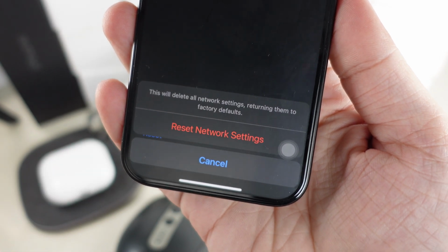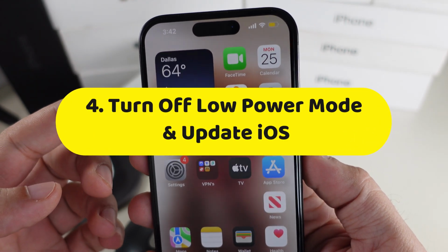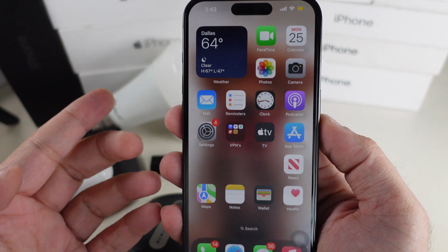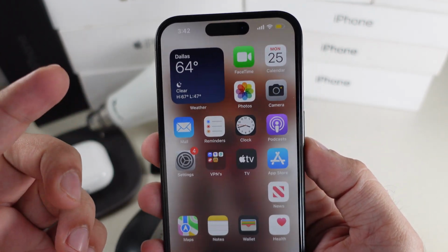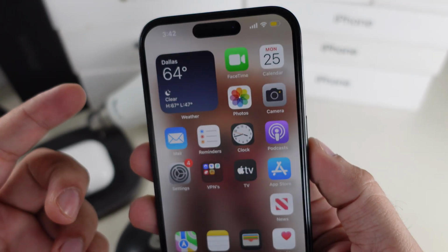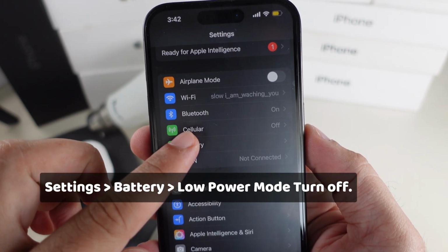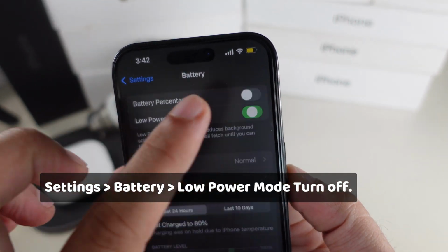In the next solution, turn off low power mode. Due to low power mode, iOS system and apps you installed on your iPhone stop Bluetooth automatically. Low power mode turns off all background activity. Launch the Settings app on your iPhone and tap on Battery. Turn off the low power mode toggle if it's enabled.